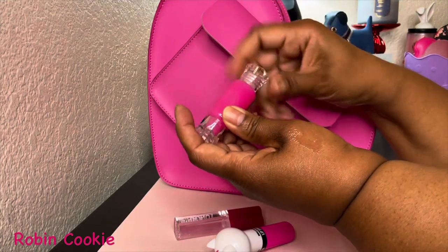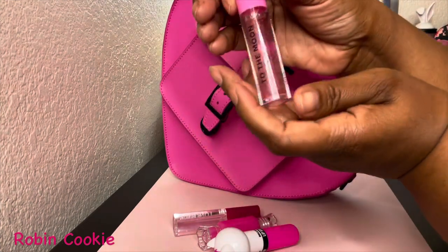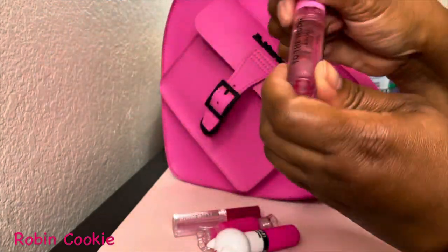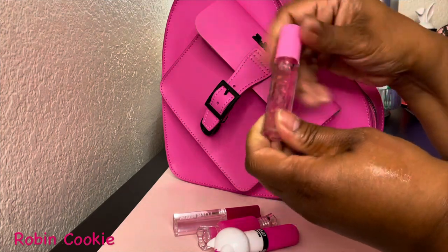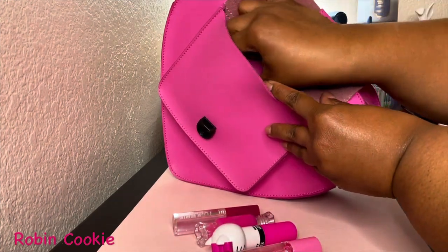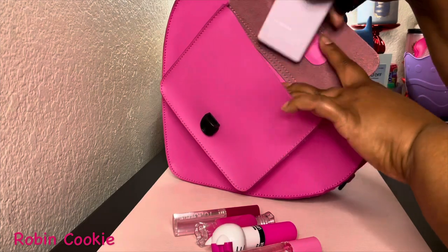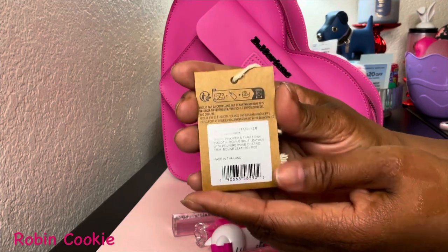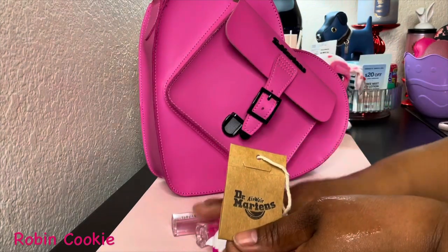I really like it. And then this one is also by H&M. And if you can see, it has like little moons or hearts. It's called To The Moons. It's really cute. And it's like thick and gooey too. It's really nice and moisturizing, and it stays on for a long time. So yep, cute. And then here is my little hand sanitizer. It's nice and thin. I like that it fits in the front pocket easily. And then this is the tag to the bag, Dr. Martens. And like I said, it looks like a box of chocolates to me. It's the cutest.